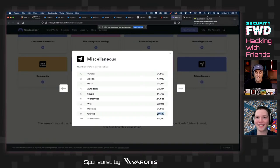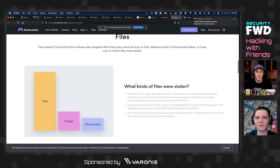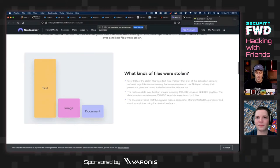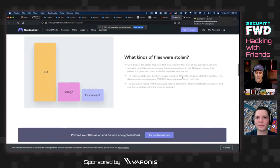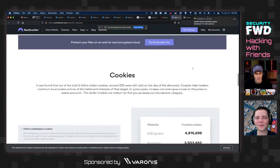19,000 GitHub accounts compromised. So this is just a massive amount of data. It's just so much. And then the type of files, primarily text files. Also some images and documents. Wow, man, this is a lot. They stole 696,000 PNG files just off of these various things.